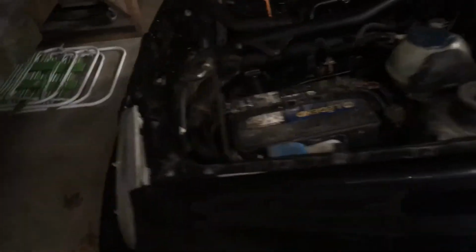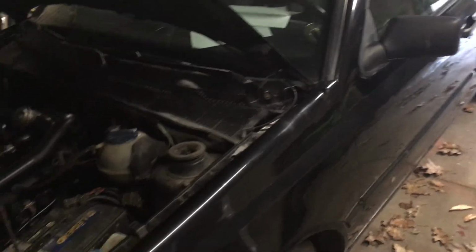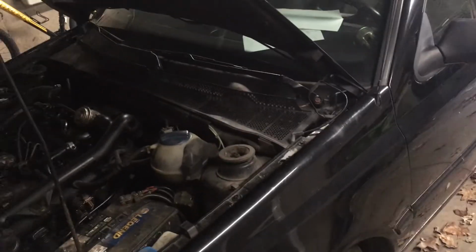So we're gonna get her running real good next weekend. We'll be back over Thursday. We're gonna hit some junkyards, looking for parts and stuff. But yeah, we're gonna get her rolling. I'll keep you guys updated as far as it goes, and take it easy.